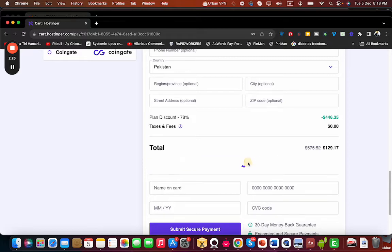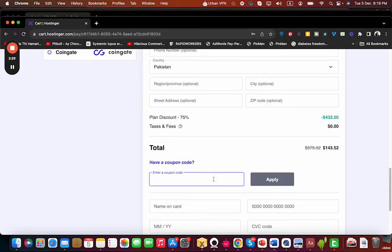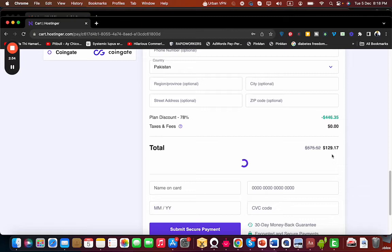There is another coupon code as well which you can use, which is HI10. Now simply select the apply button, and you can see that a price which was already discounted got a further discount.